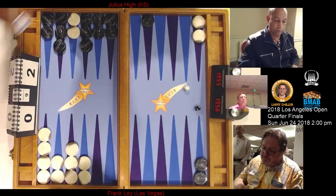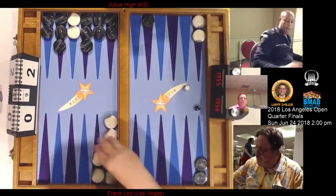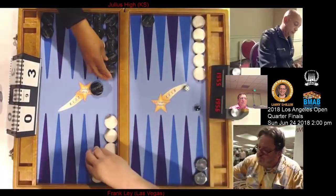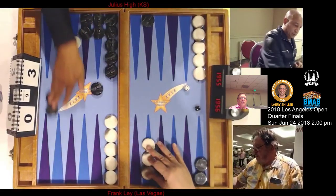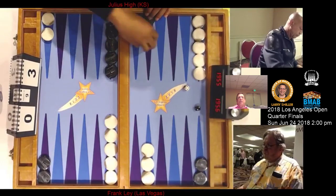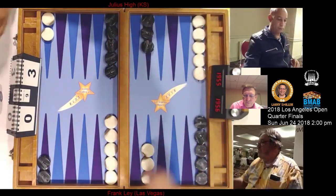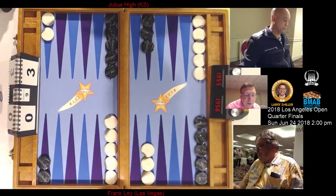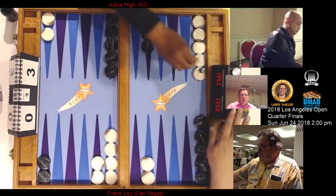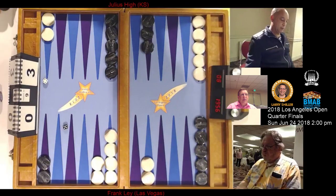I don't think it's a huge blunder to take that, because winning the race is probably somewhere around 10%. He's got to get the shot and hit. It might be more than that, probably more like 13 or 15%. But there's no guarantee he's going to win the game because Frank had a 4-point board. If Frank had a better board, Julius wouldn't have turned that cube, and he would have been able to play on. So that was a reason to break that anchor he had in the midpoint.